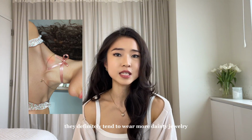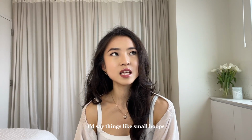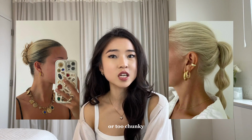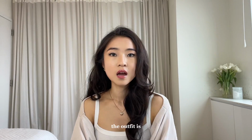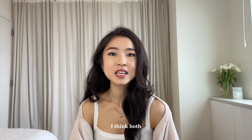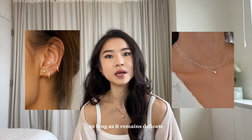In terms of jewelry, they definitely tend to wear more dainty jewelry. Things like small pendant necklaces or delicate chokers are perfect. For earrings, I'd say small hoops or diamond or pearl studs tend to be best. Anything too large or too chunky might look bizarre compared to how delicate the rest of the outfit is. I would also stay away from chunky bangles or stiff bracelets that move a lot on the wrist. I think both gold and silver can work really well with this aesthetic as long as it remains delicate.